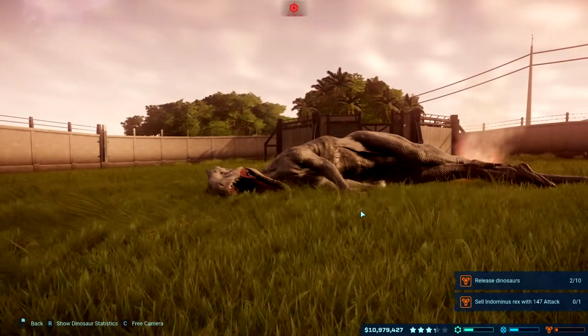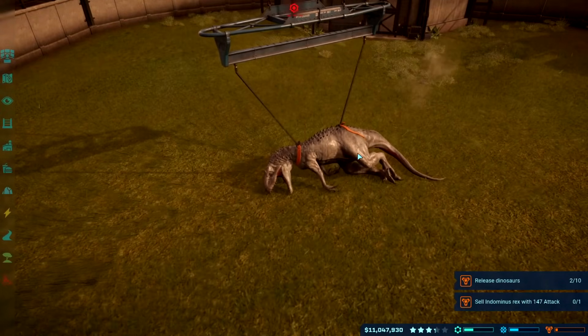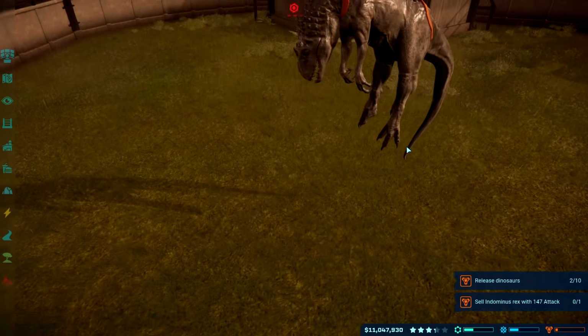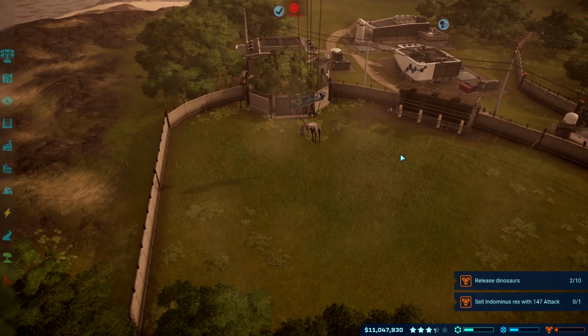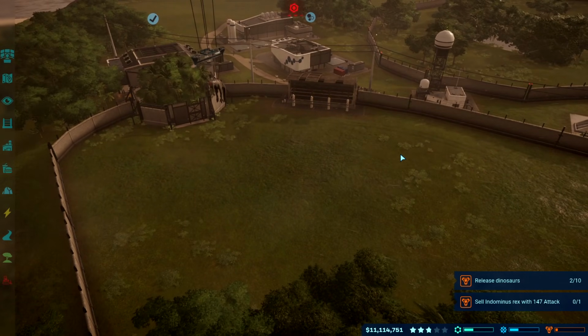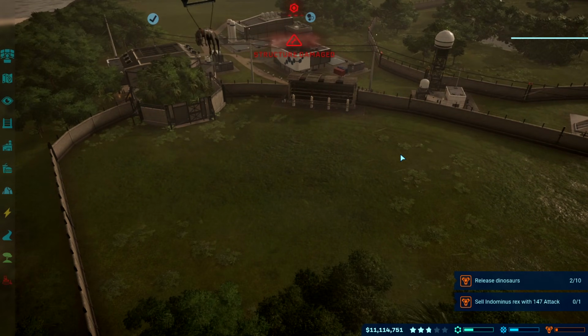Between this, the Indoraptor, and, you know, the Spinoraptor, Stegoceratops, all that stuff, I think the Indominus Rex is the one that most people really enjoy. There he goes. Or there she goes. She's gone. All right, so that mission is completed. Now we've got $11 million. Jeez, we are raking in the cash.